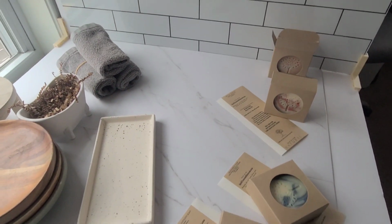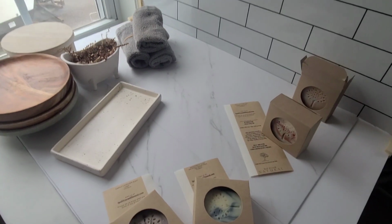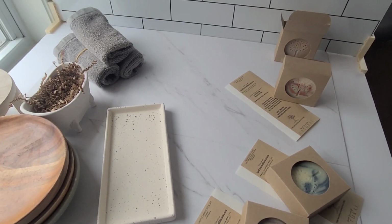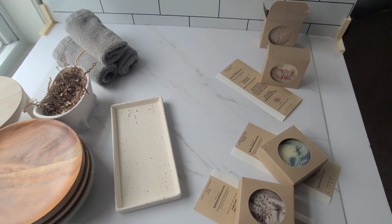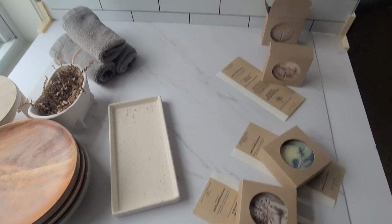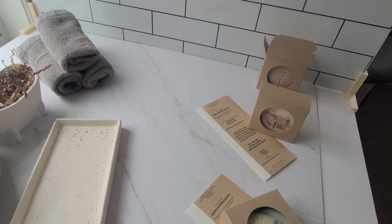So all I'm really doing today is just going to take some pictures. I actually find taking pictures on a dreary day, I get the best pictures. I don't get a lot of shadow and it's just much easier to edit. So I'm just going to take pictures of these couple soaps and my body mists and I will be done for the day.